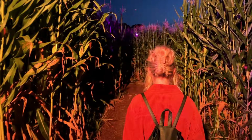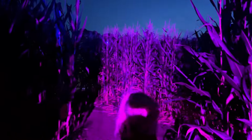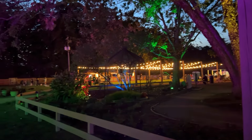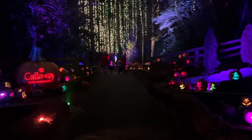We even entered a corn maze after dark, and it was really fun and just challenging enough so that luckily we didn't get too lost. Everything took on a whole new charm after dark, and the lighted displays were really impressive.